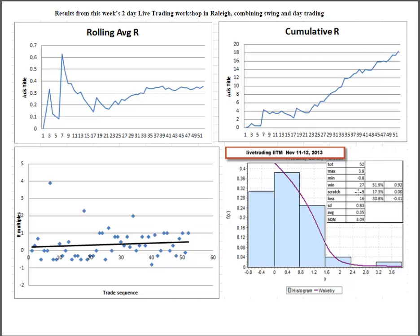There were 27 winners, 9 scratches, 16 losses with a standard deviation of 0.83, an average trade of 0.35R, and an SQN of 3.09. That leads to a win rate of 51.9% for an average win of 0.92R, 17.3% scratched at 0 and paid for the round trip, and then 16 losses was a losing rate of 30.8% with an average R loss of minus 0.41. So it's a coin that pays off 2 to 1, a little better than 2 to 1, and we'll take that.